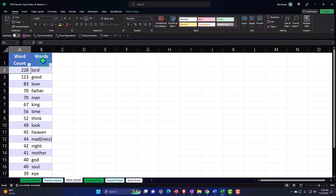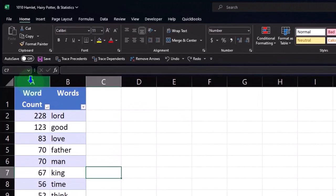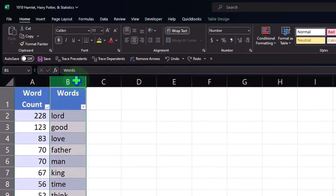So let's try to move that over. Now there's a couple ways we can move it. We could try to insert a column on the left and move it, but the easiest way to do that is to actually select the entire column we want to move. So I've got my cursor on B, I've got that arrow drop down, I select the entire thing.